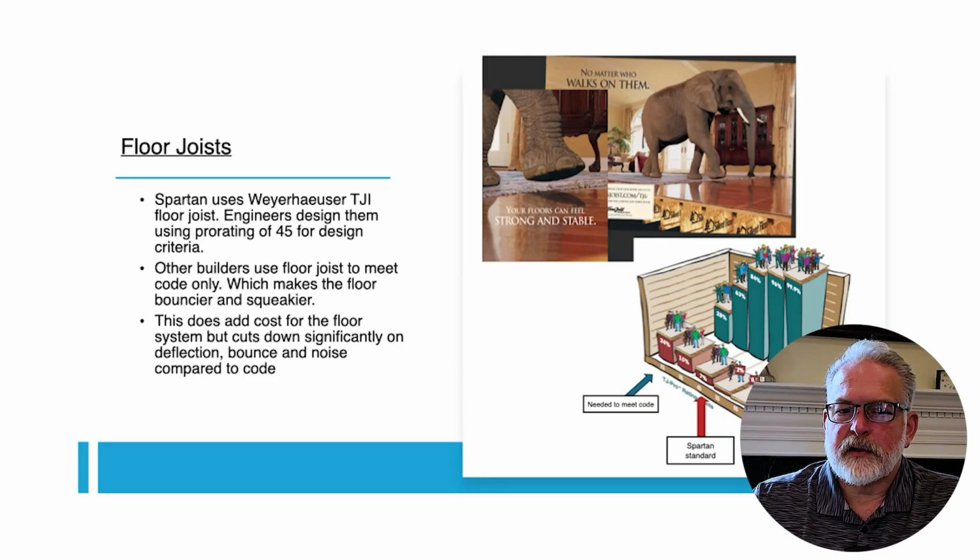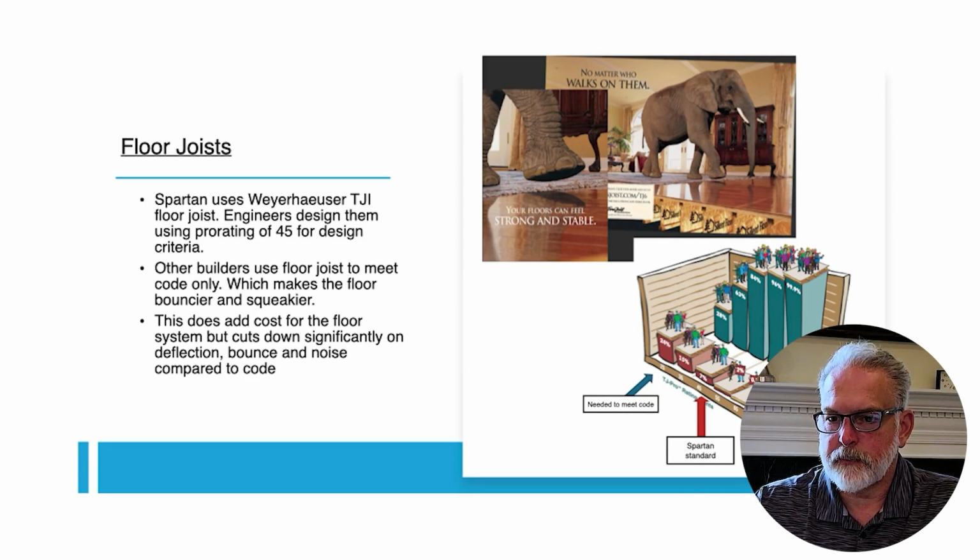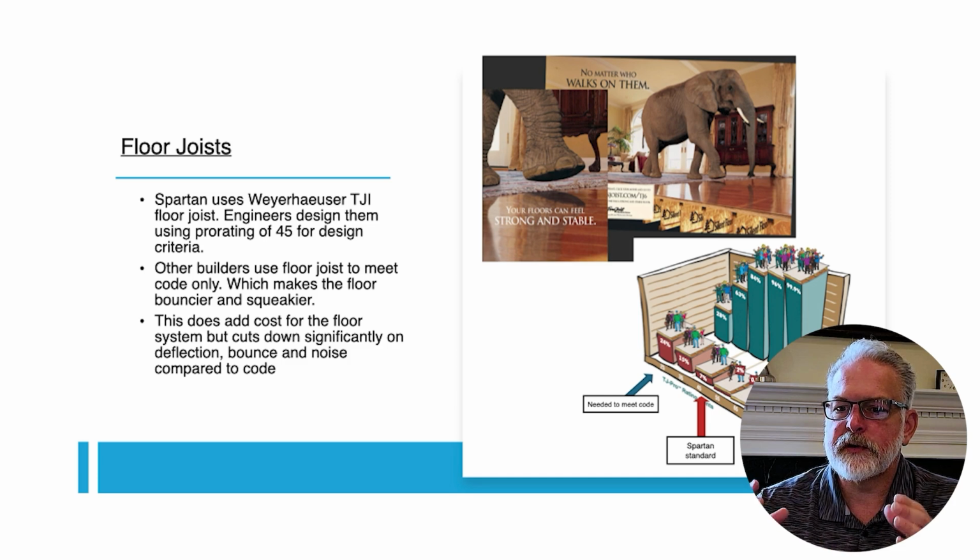When we talk about the Spartan difference, one of the ways that we're a lot better is the floor joist system, okay? And it's a total system. Your floor joists work together with the subfloor, with the way that you screw the subfloor down, with the spans.